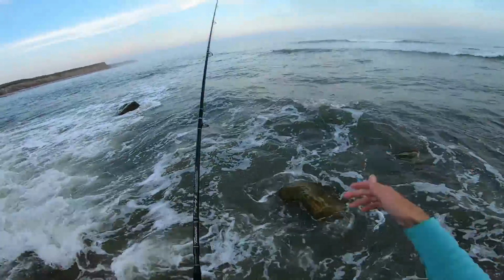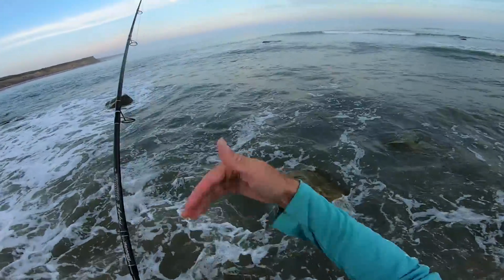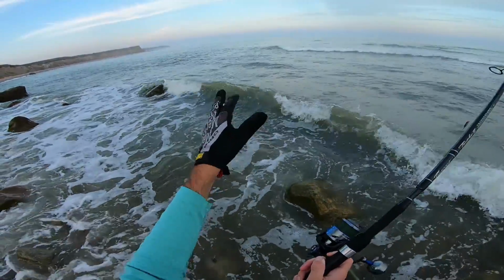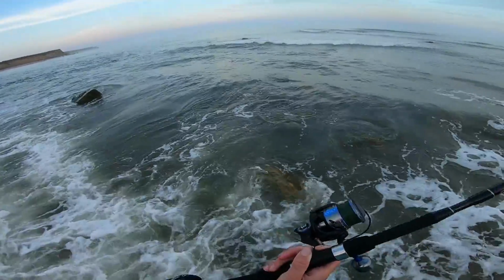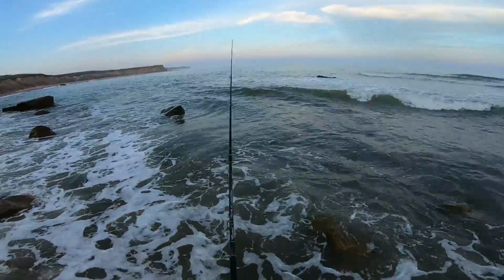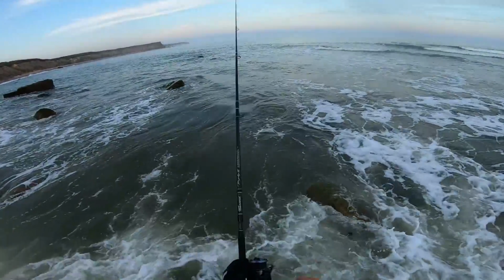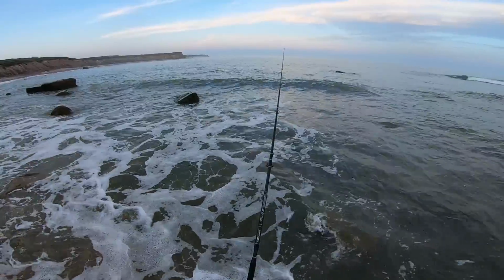After throwing the SP for a while, we were getting it down deeper in the water column. And then I switched for like 2 casts where I was just twitching it and keeping it closer to the surface. And that's when we caught one on the SP. So they're definitely within that first couple feet of the surface, or at least some of the fish are.